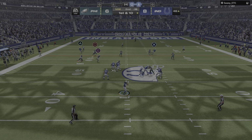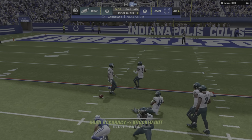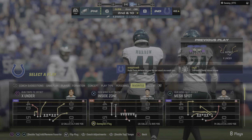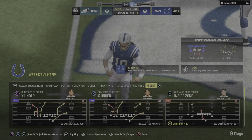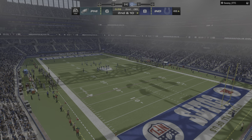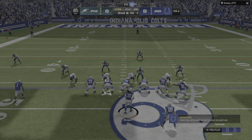Throwing on first down is Minshew. And that is incomplete. Oh, the coverage a little too good there, and it's 2nd down. It's another zone defense. It looks like it's open for possibilities, but they did a nice job patrolling the middle of the field and forcing an incompletion. 2nd and 10.